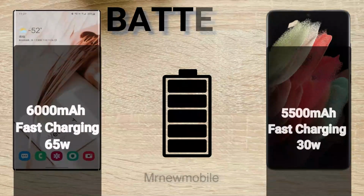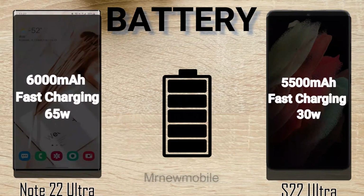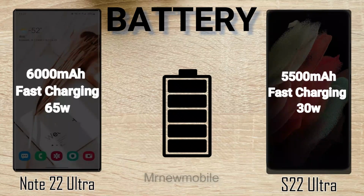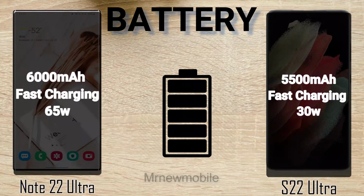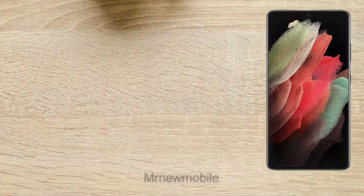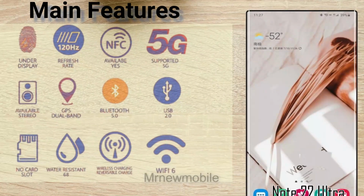Over to the battery capacity, Note 22 Ultra has 6000 mAh and 65W fast charging, and S22 Ultra has 5500 mAh and 30W fast charging. Here are the other main features.